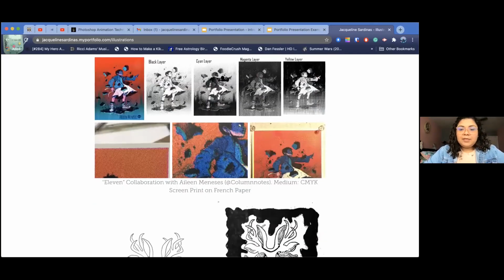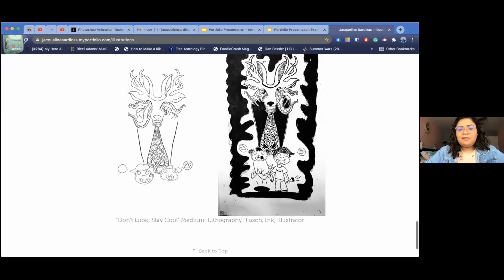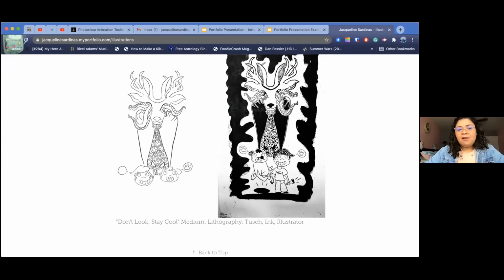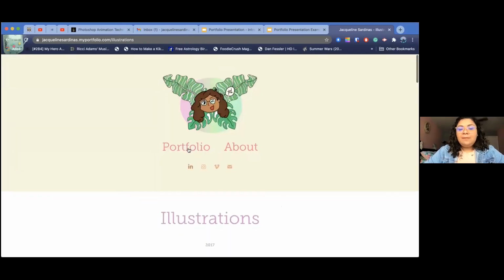And this is a collaboration with a friend of mine, and I showed all the layers, what they look like in Photoshop. And this is a lithograph, which is a very complicated way of making art, but it's very cool. I did all of these illustrations by hand and then retraced them on Illustrator. And the same thing goes for everything else.